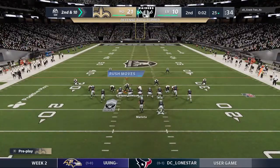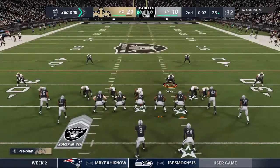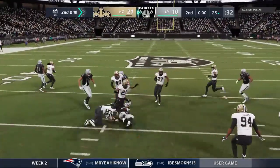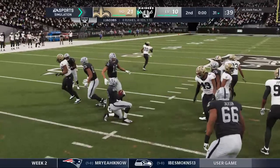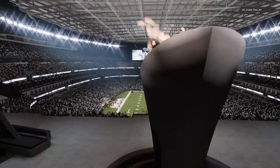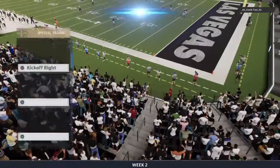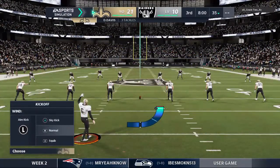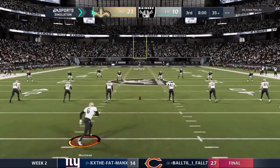Following the incomplete pass, here they go again. 2nd and 10 from the 25. Not wanting to take a chance this time, they'll keep it on the ground. They'll be dropped after a gain of about 6 across the 30 to the 31. So we have reached halftime here in an 11-point contest, as we send you to Orlando to check in with Jonathan Coachman at our EA Sports Halftime Report.